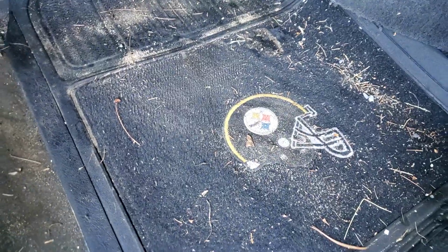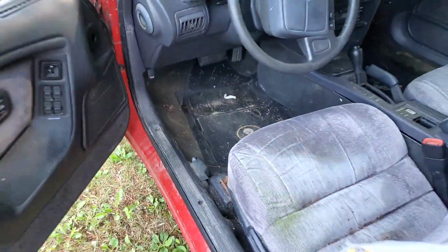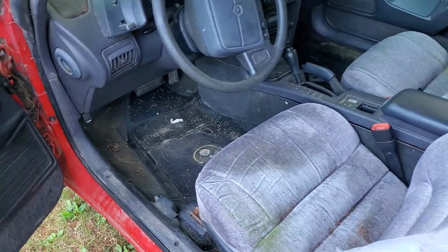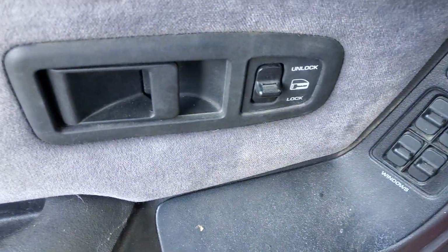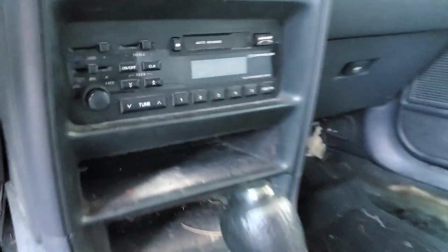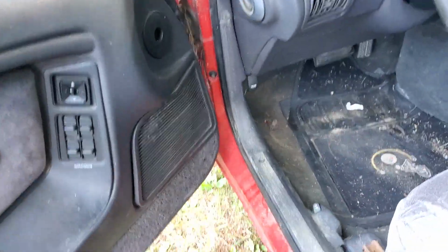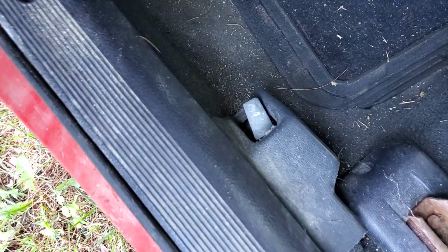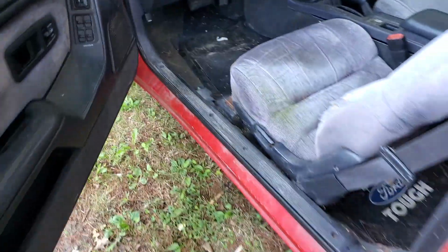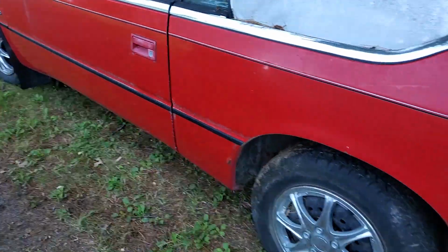So I saw this listed somewhere for sale and I said, wow, how can you make a mistake for a pocket full of change? It's got power door locks, power mirrors, cruise, automatic. Has it got a cassette player? Yes. The door checks are worn out. Now mine has a gas door and a trunk release. This one doesn't. And the door check is broken.